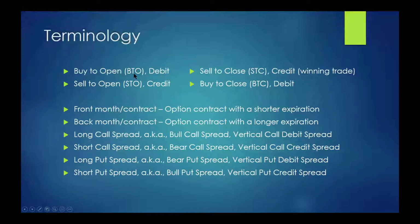Debit spreads are very similar to just running something naked. You're just hedging it, or you're making it cheaper to buy, or whatever your purpose is for running a spread on it instead of running it naked. And if you did a credit spread, you're buying it to close it because you shorted it. Essentially, it's the same as shorting a stock.